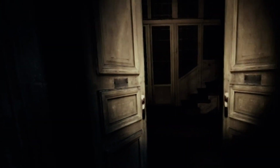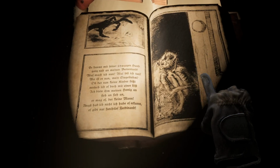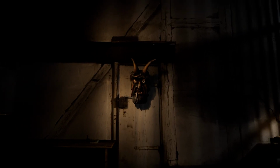The story then continues in virtual reality. You put on a VR headset and become the main character, an urban explorer that breaks into the house where Casper went missing 40 years ago. In order to find out what happened to Casper and his family, you will have to gather clues, solve puzzles, and come face to face with an ancient evil.